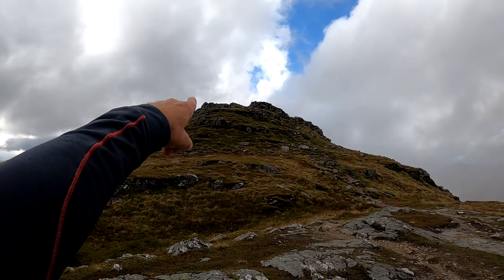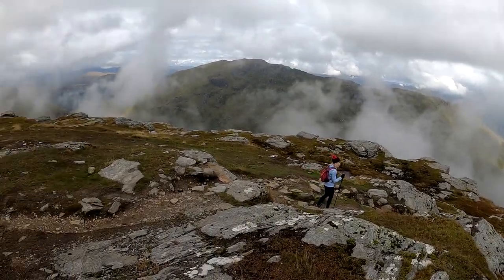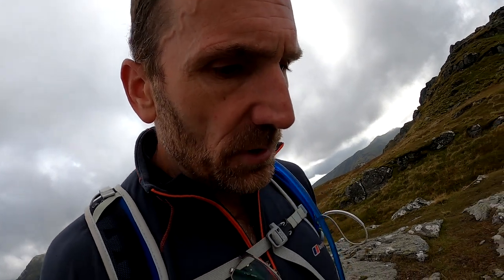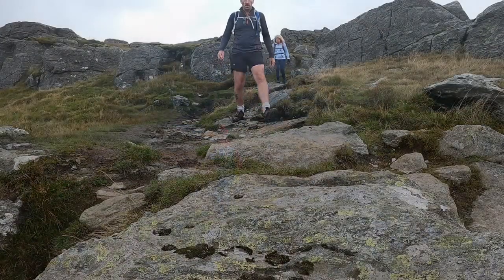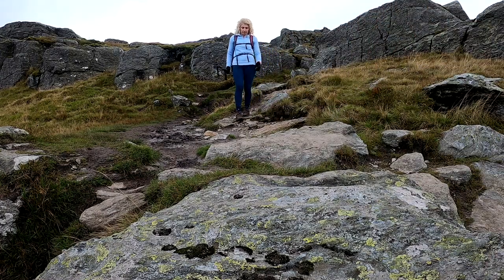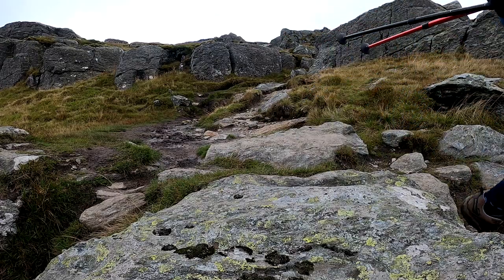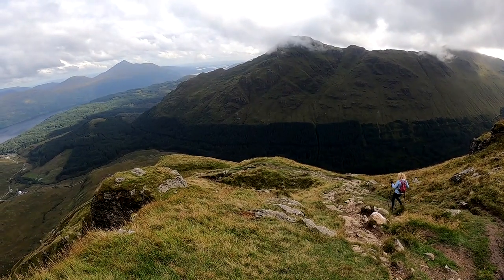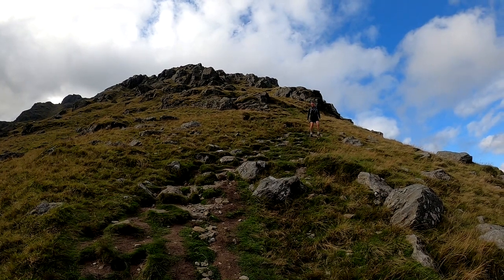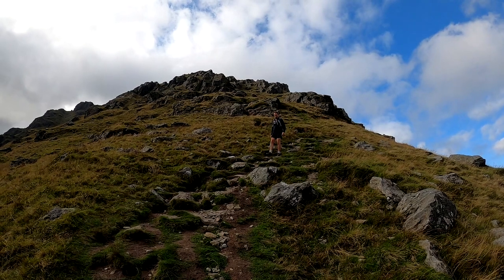So there's Ben Vane, there's the sort of top just up there. There's beautiful Karen. So great day out. Karen had her egg roll. Did you have one or two, baby? I had one, it's fantastic. It's just a zigzag path all the way down, as it is up, obviously.